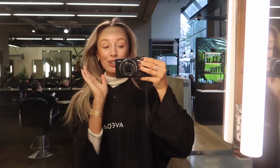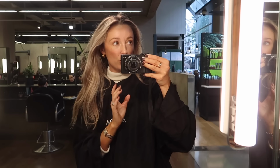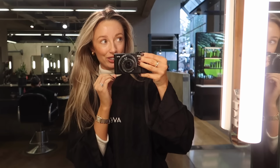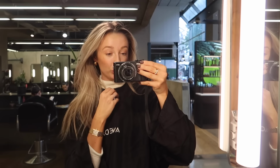I've given him loads of, I like this, I don't like this. It's always useful to come in with a clear visual or an idea of what you want, because I'm always guilty of expecting hairdressers to read my mind and know what I want, but you've got to be able to explain it or show it quite clearly, which I think I have done.